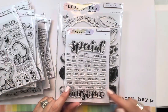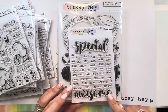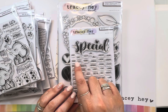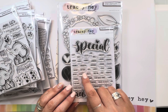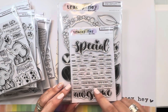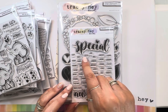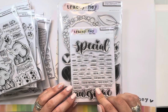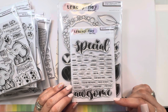Then we've got Special, which is one of our sentiment sets. You've got the Big Special and the Big Awesome, and then all these different people: Dad, Mum, Auntie, Daddy, Nanny, Sister, Granddad, and then we've got Birthday, On Your Day. So you could say On Your Special Day, or have an awesome birthday, sister. There's loads of different things you could do, so lots of different occasions and lots of different people.